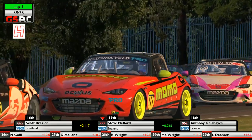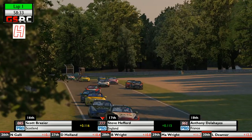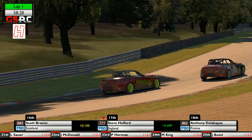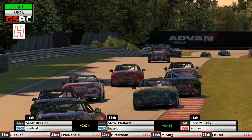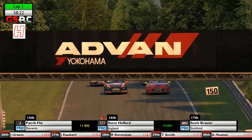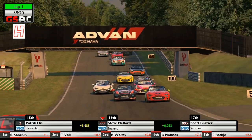Certainly is being careful, and Hefford still side by side as well. It's got Brazier trying to get through and throws the block, and Hefford almost into the side of the driver of Anthony Delahaye. Delahaye will now drop a position potentially to Lorne Murray, who will go side by side into the final corner of the Jim Clark curve.